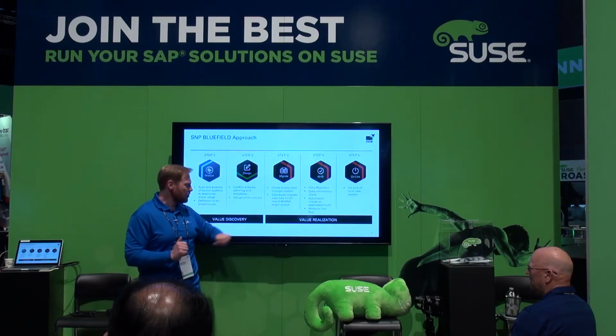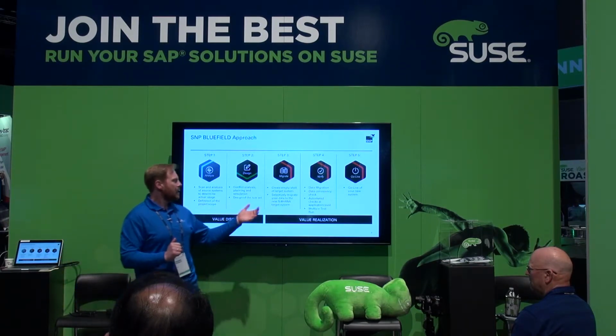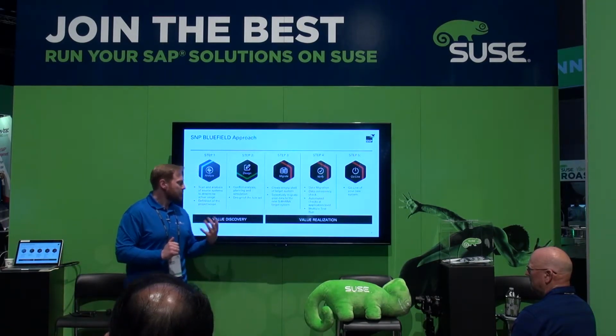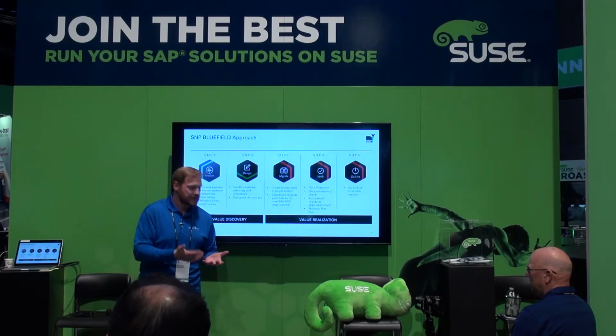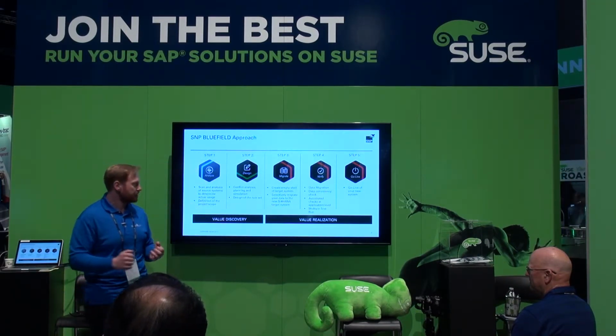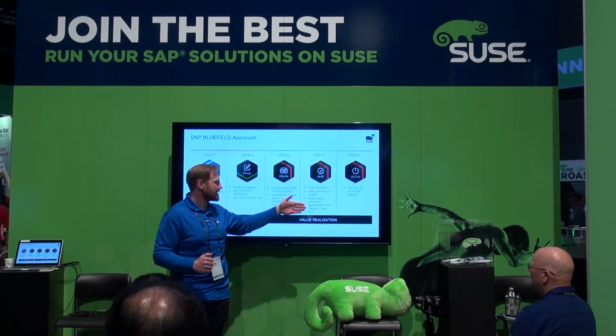Then you do your selective migration based on the scope that you initially set up, and end up with a new S4 target system. With that customization, with the leveraging of the processes that you actually want to be using. Then actual data migration happens, and of course it doesn't end there.